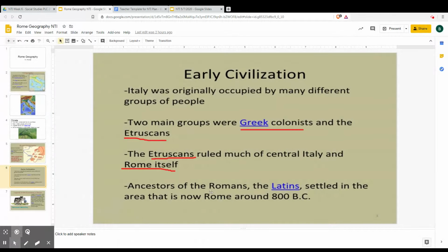The ancestors of the Romans were the Latins, and they settled in the area which is now known as Rome around 800 BC. So the Romans were there for a while, and the city of Rome was old before the Greek people even made it.